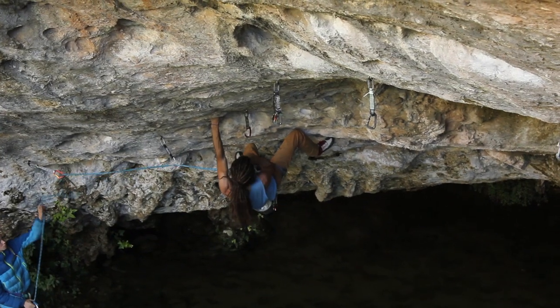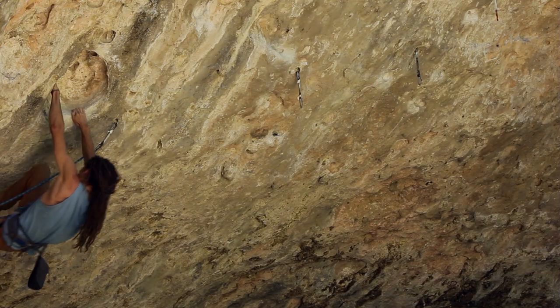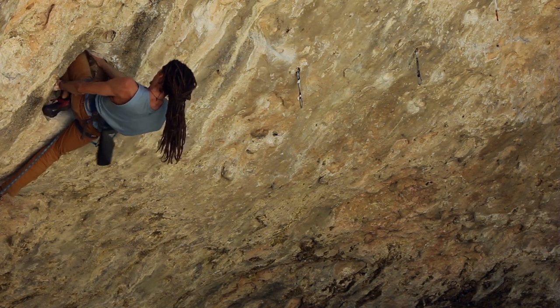So the beginning of the route is really cool. It's big moves and you have those crazy toe hooks and heel hooks, and yeah, it's just really my style of climbing. Yeah, and I really enjoy climbing the first part.